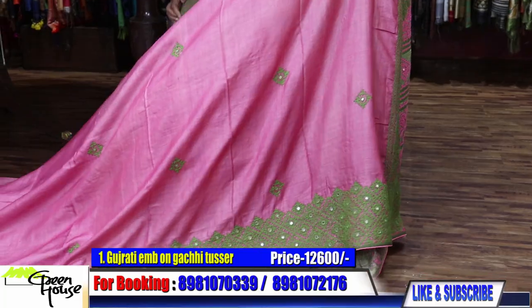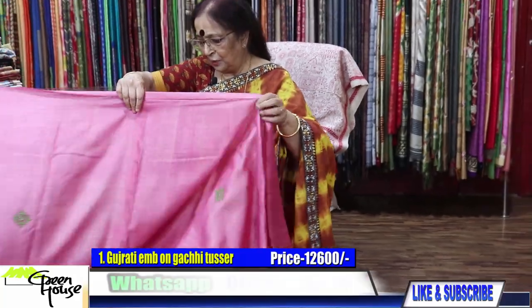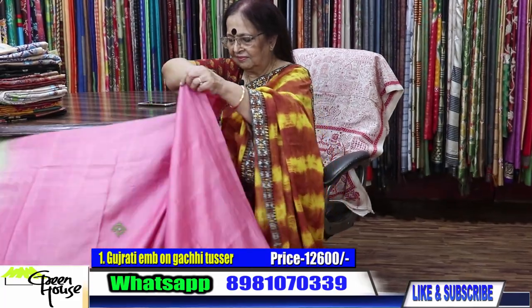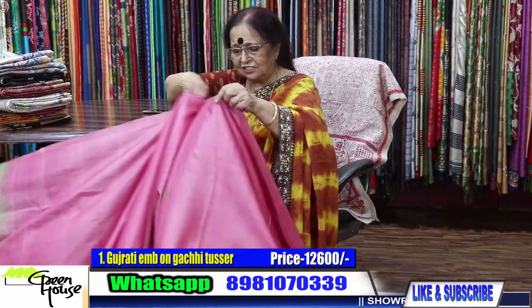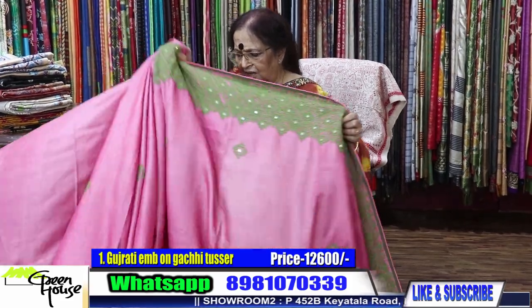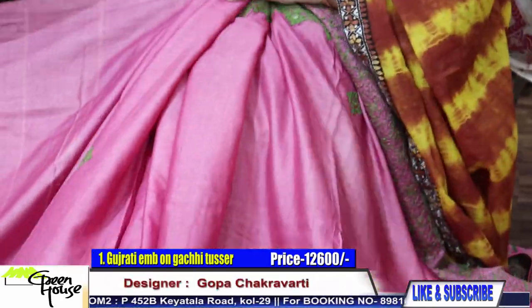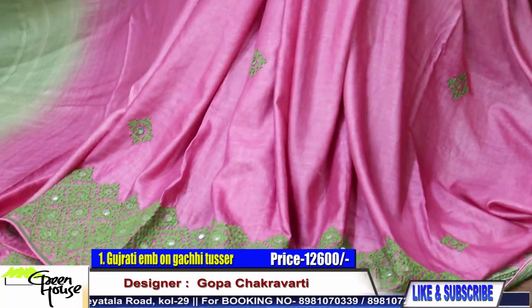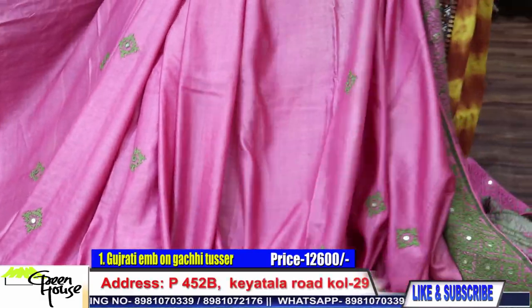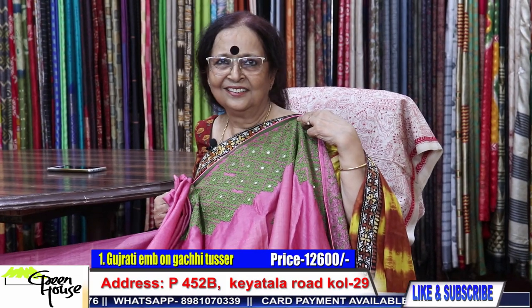This is the kach embroidery, and look at the pleats I'll make for you. We haven't starched the sari. Ekebare normal washer pore sari dekhachi. Look at this, such a beautiful piece. Lot of mirrors. It will be all glittering, little shine, not that jhak jhak wala, but it's very decent. Khub bhal lagbe.